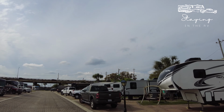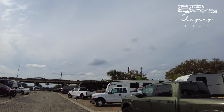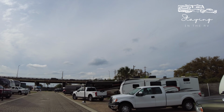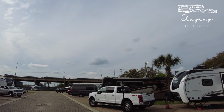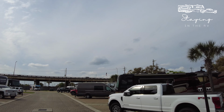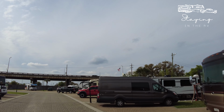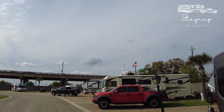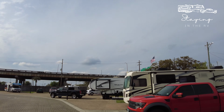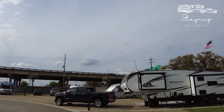Now, there are, just so that you know, 2 different tiers of site. There's a standard site that is just your pad and a little bit of grass, like a patch of grass, and then plenty of space for you to park your vehicle. But then there's also sites that are a little bit more premium. Now, from what I understand, these sites are owned by individuals, so they can put things on there like swing sets, gazebos, etc. Those are also furthest away from the highway, so you don't have as much highway noise.